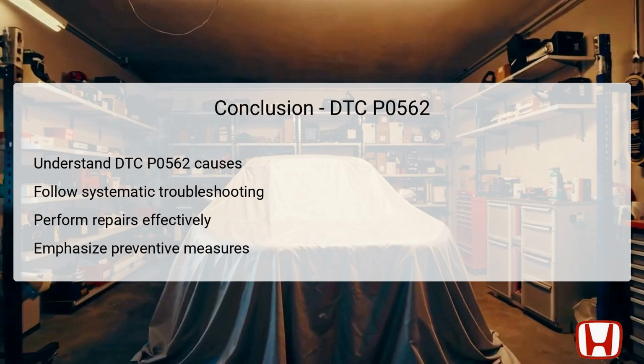After addressing the issue, it is important to verify that repairs were successful through diligent follow-up checks. Furthermore, prioritizing preventive measures can significantly reduce the likelihood of encountering such error codes in the future. By adopting best practices for maintenance and troubleshooting, vehicle reliability can be greatly enhanced.